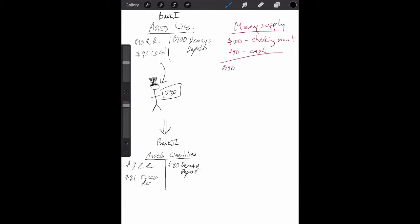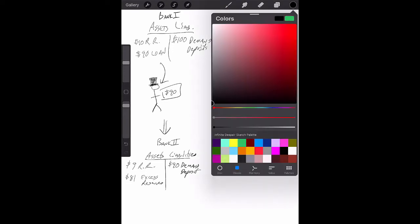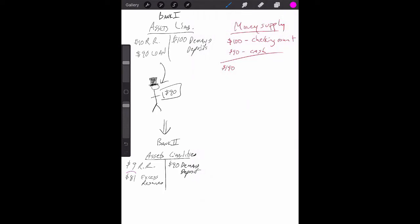Now let's say that this bank, in the interest of earning a profit, takes that money and makes a loan out of it. So it's no longer excess reserves, it is an $81 loan. Here comes a lady who wants to borrow money to start a business. They make her an $81 loan. She walks out of the bank with $81 in cash.